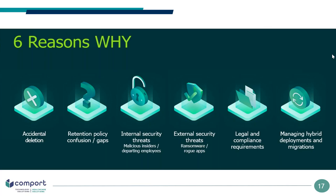Technically speaking, although the product was not designed for on-prem to Office 365 migrations, this tool could be used for migration purposes. It does have the functionality needed, not 100%, but we do have organizations that use this to deploy hybrid solutions. So those are the big six why.